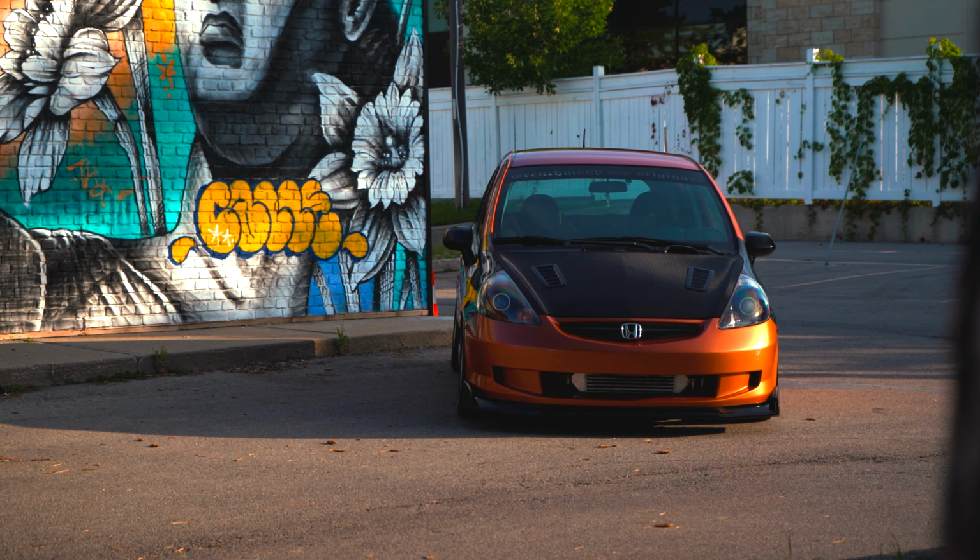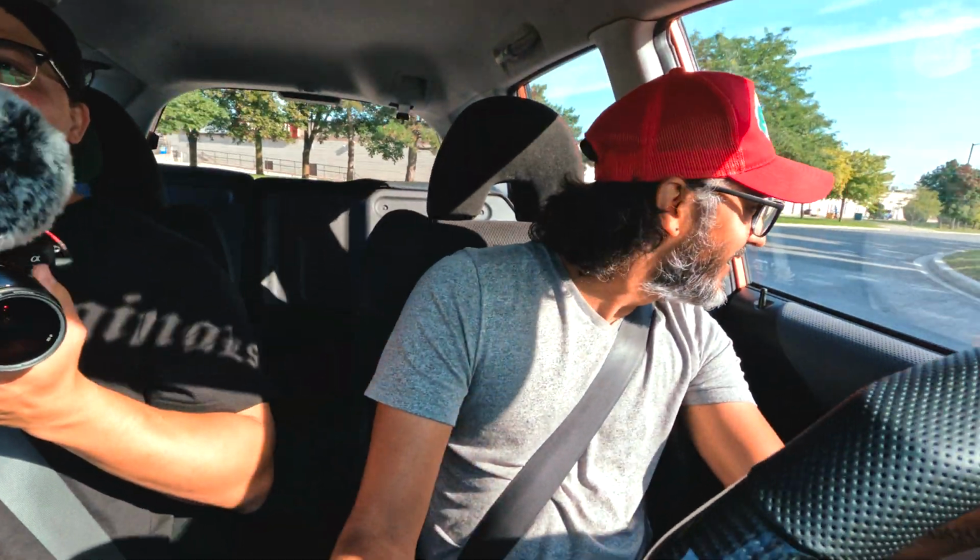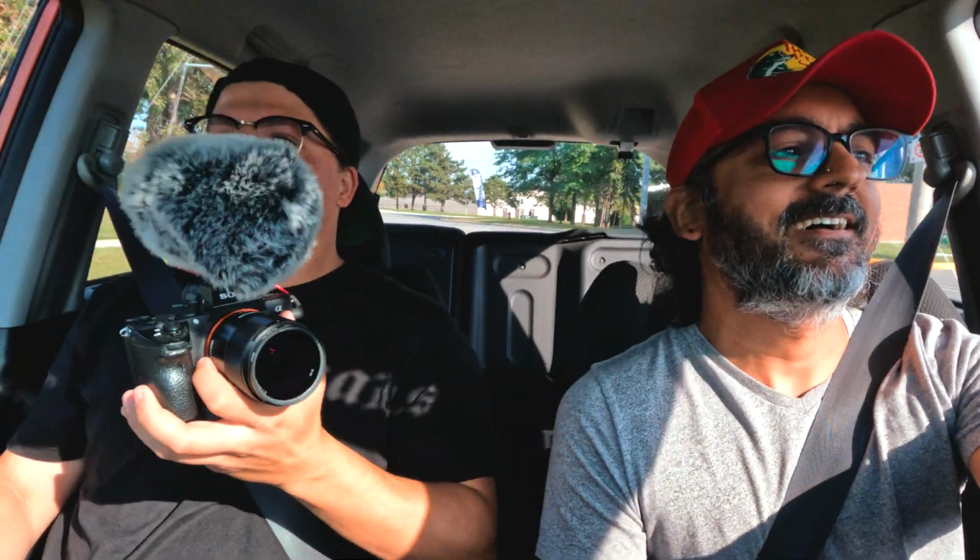Excited to be in a turbo Fit, I'm not gonna lie. Alright, ladies and gentlemen, we are inside the infamous Fit GD3. Let's get rowdy. That's what I want to hear. This thing's like literally a go-kart. It just sounds so good.